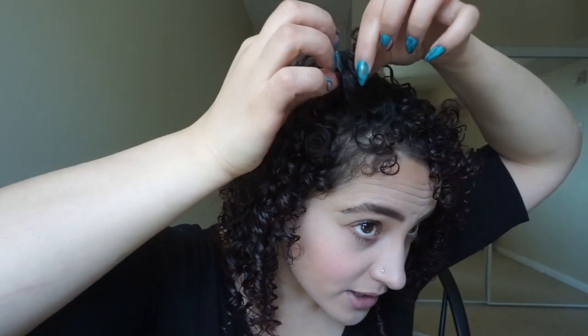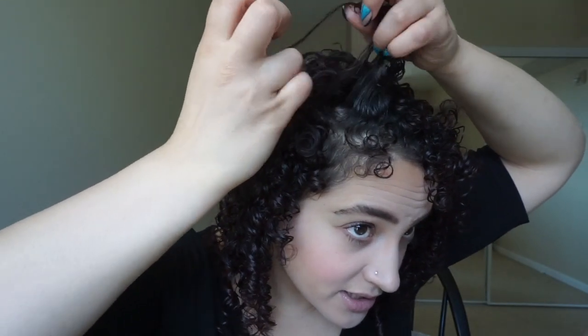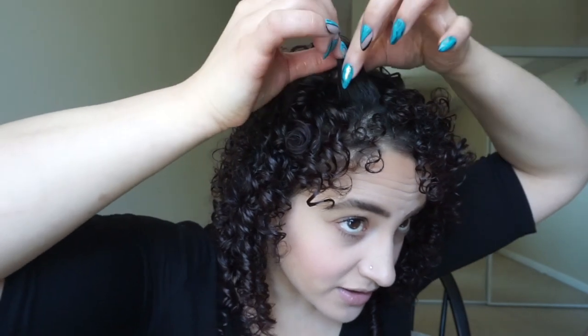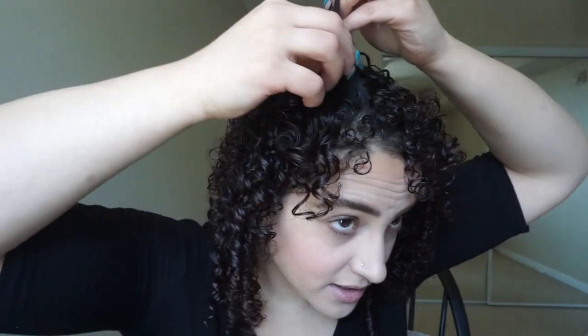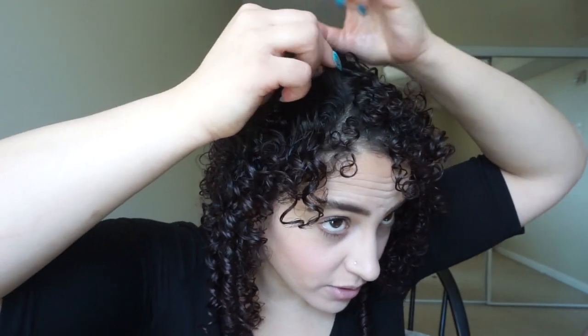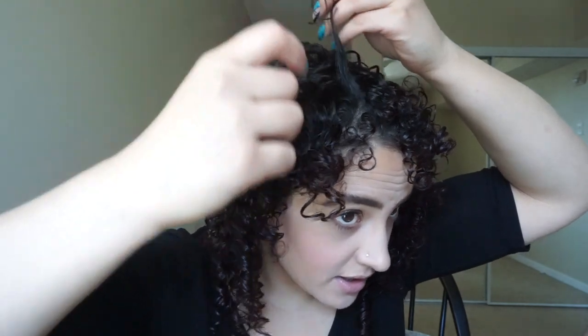Okay, big clump of curl right here. I am going to separate it very gently, and I have the oil on my fingers like this. Be careful with your curls. Okay, so at this point, you do not want to take your fingers and go like this. That is just going to undo everything we just did. You need to be careful.